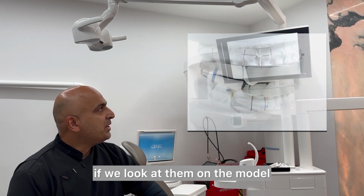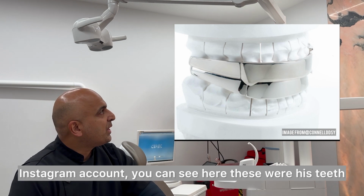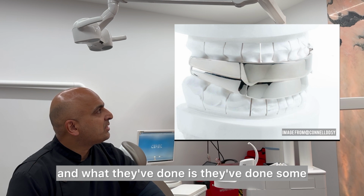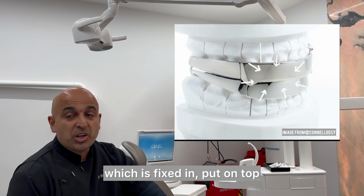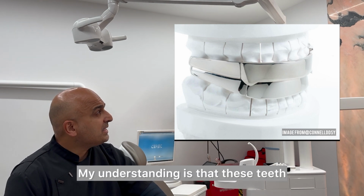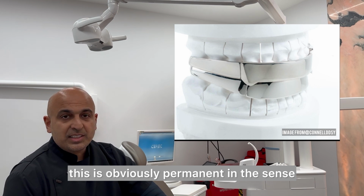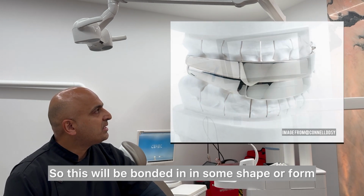And if we look at them on the model, this is from their own Instagram account. You can see here, these were his teeth, and what they've done is some sort of preparation on them, then have this prosthesis which is fixed in, put on top. No teeth were removed from our understanding, and this has to be done in such a precise way for it to fit. And my understanding is that this is permanent in the sense of it's not removable, it's fixed in. So this would be bonded in some shape or form.